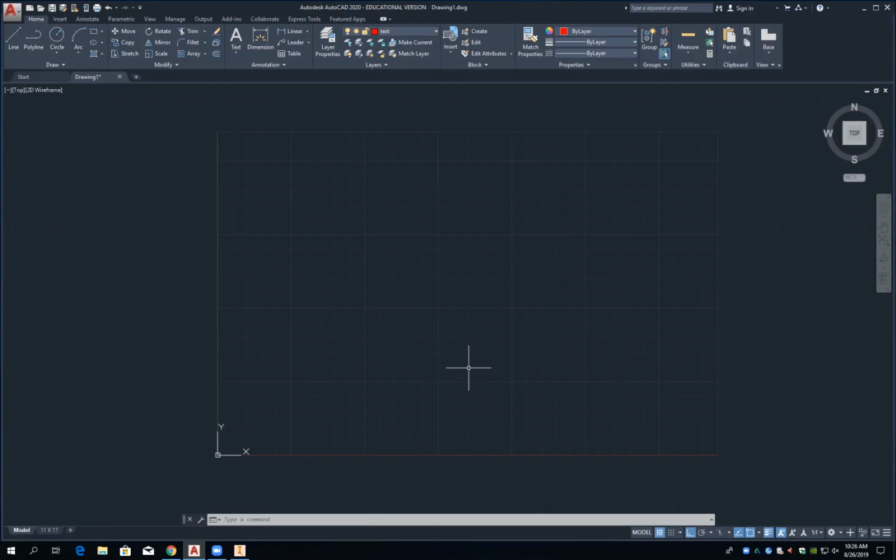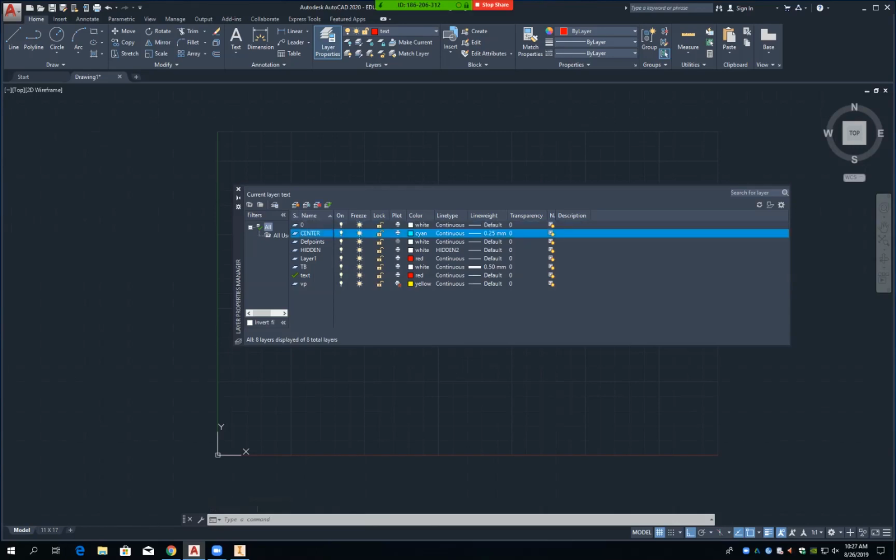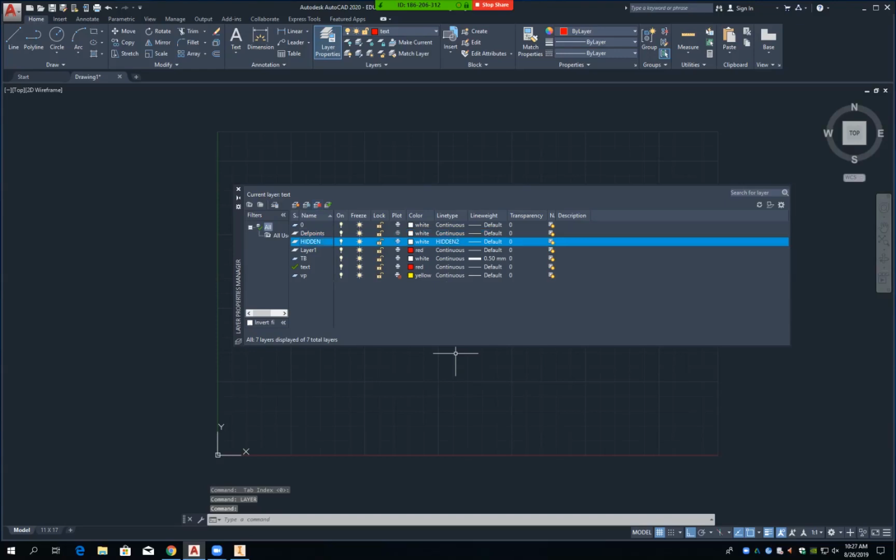Okay, so to do our layers, what's the command for layers now? Layer. How's that? L-A-Y-E-R, enter. And it brings up this window right here. Now I'm going to hurry and delete some here. Let's see here. I can't delete this one here, but I can delete this one here.